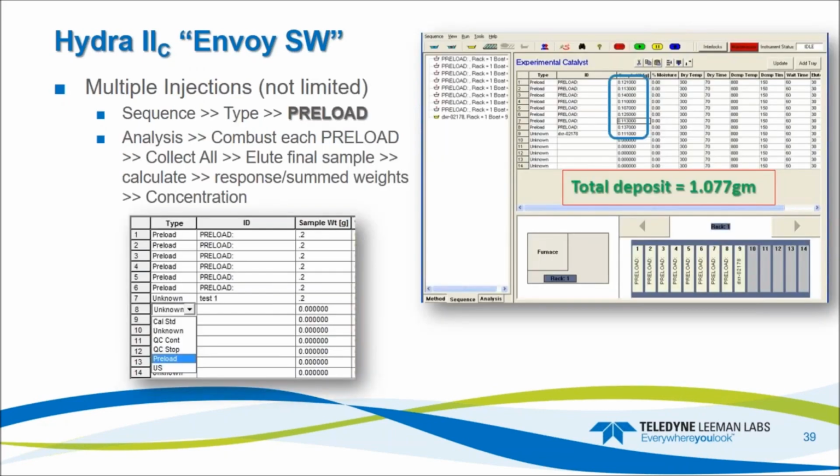So there are some nice features for pharmaceutical and nutraceutical type compliance.